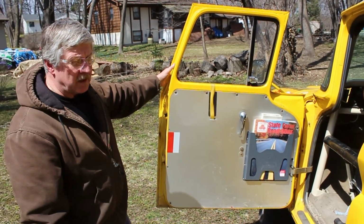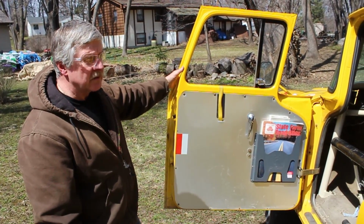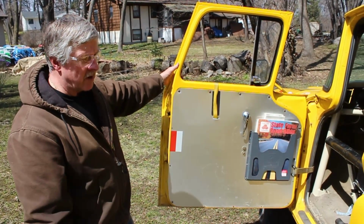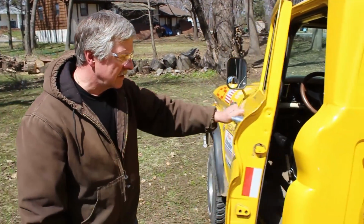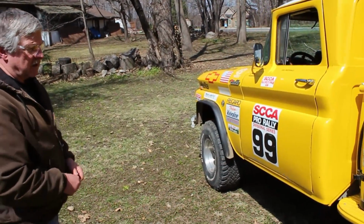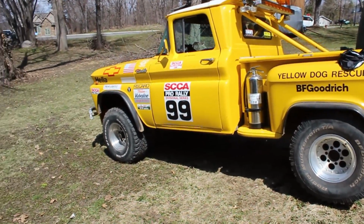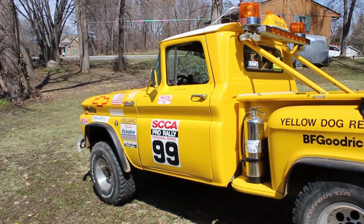The front end got so light, I had to take a leaf out of each front spring to bring the front end of the truck back down to where it could actually be driven. It was entirely too high. Now it's back down approximately where it was from the factory. This is as Chevrolet designed it for height, and the tires are approximately the same diameter as the original tires. It had 750/16 8-plies on split rim wheels originally, 5-inch wide split rim wheels.